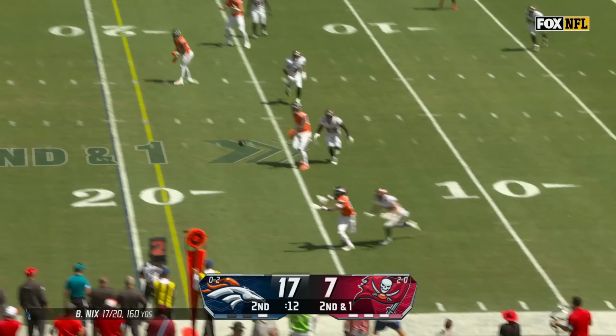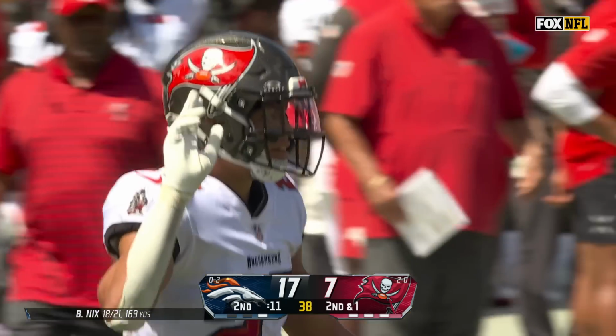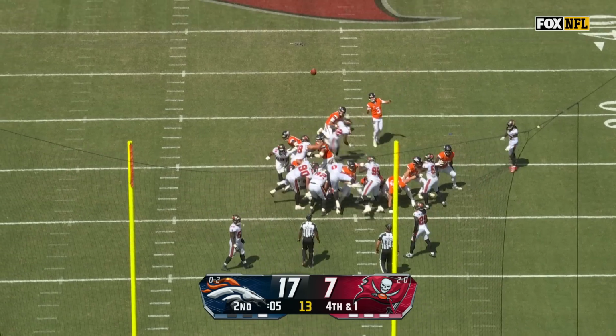2nd and 1. Another good break. You've got to be careful right here, Tim, because he's going to pump one of these. It's good.